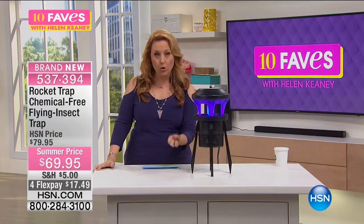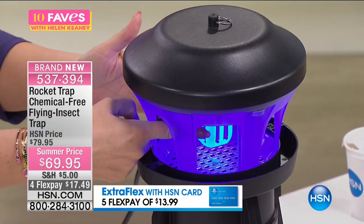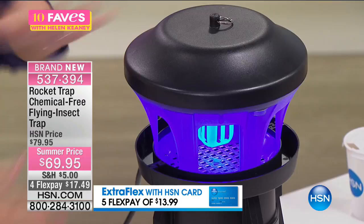So this has something called a lure ring, and that is inside here. And by the way, it's not hot. I'm touching it. Nothing bad. You can have it outside. You put it there and then go outside to that porch again. Go outside to that patio.